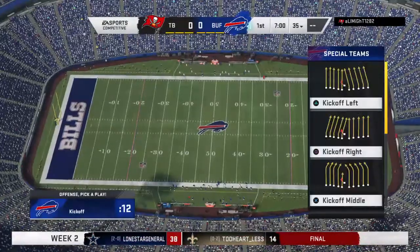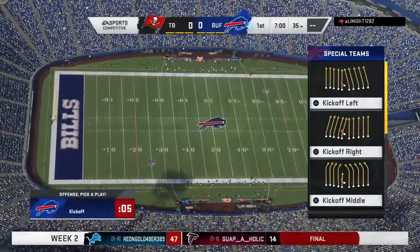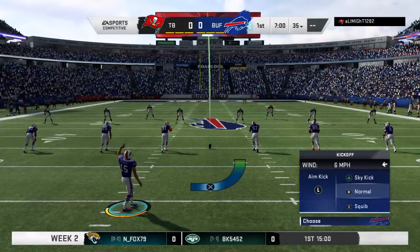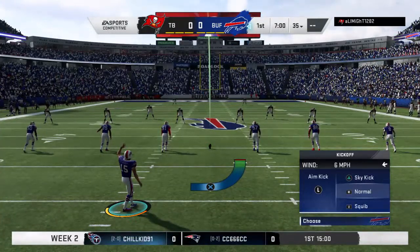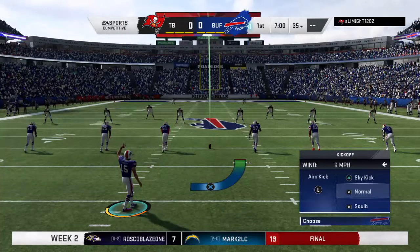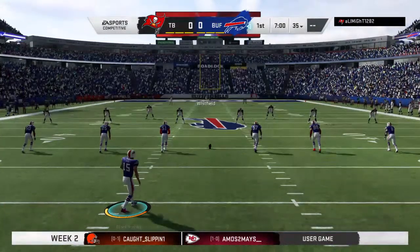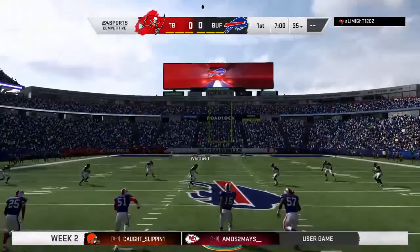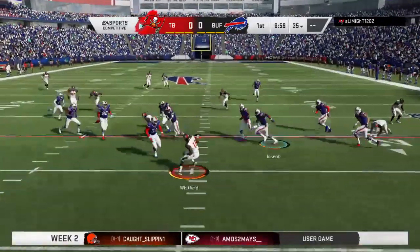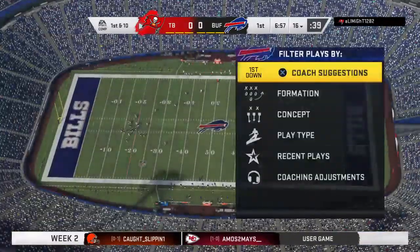Battle between the Tampa Bay Buccaneers and the Buffalo Bills. Two teams here fresh off Week 1 victories, who can keep it going as we're underway on EA Sports. This fielded a few yards into the end zone. And in hindsight, probably should have stayed where he was, as he'll only get back to the 16-yard line.